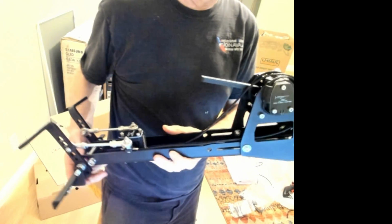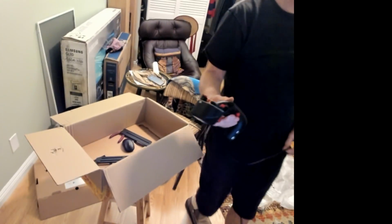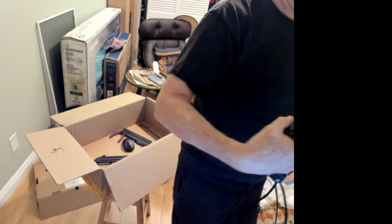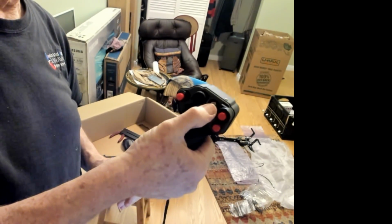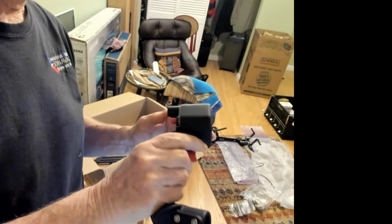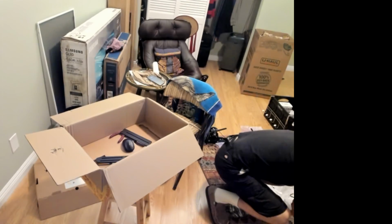Very nice. This looks like it's going to be pretty fun to put together, and let's show you these other parts. Now they have a little more light in here. Let's set this down here. This was the head. Feels pretty good. And the toe brake.